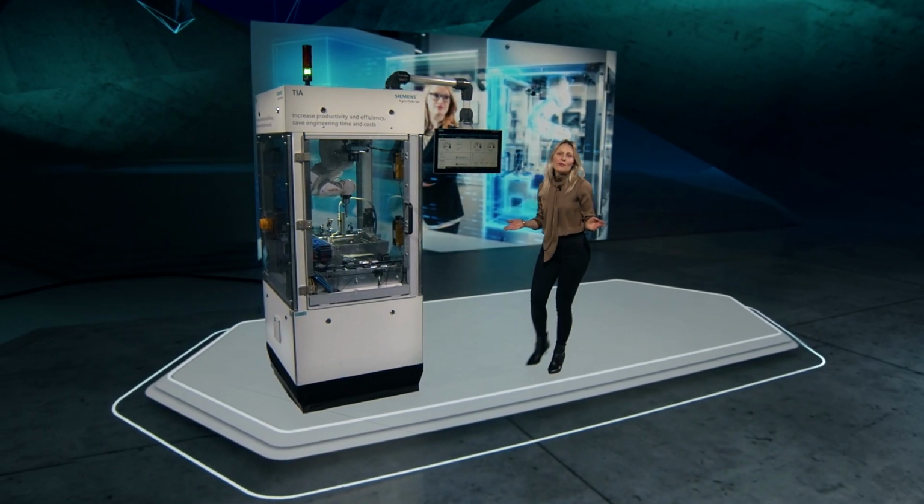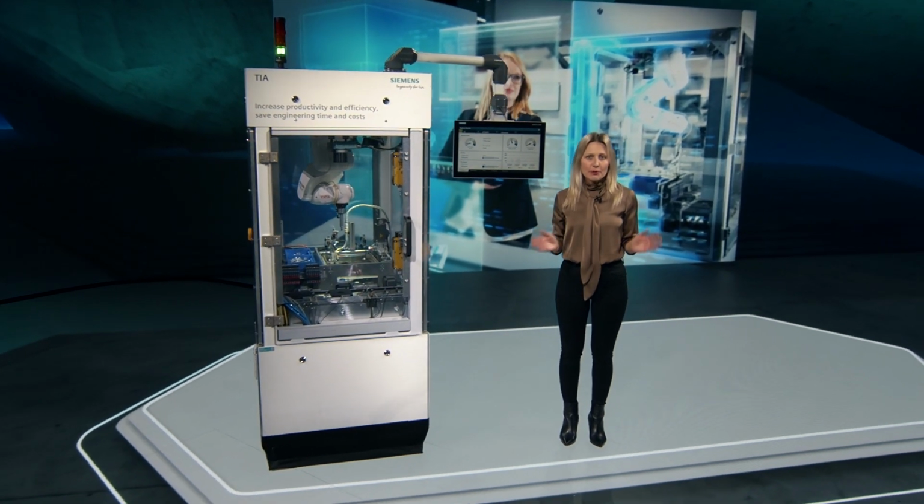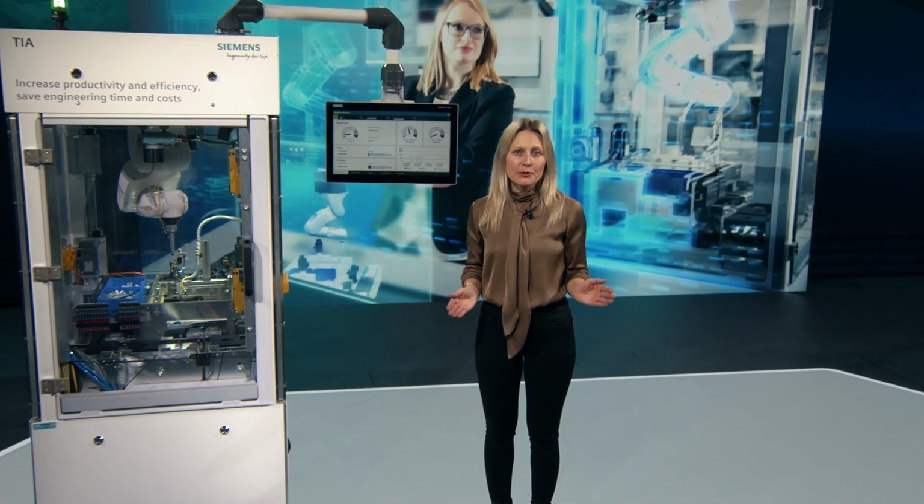As you know, when you develop a new machine, you normally need expensive prototypes so you can test it. Being able to simulate machines and lines offers you a huge advantage. You can simulate and test almost all functions using digital twins.